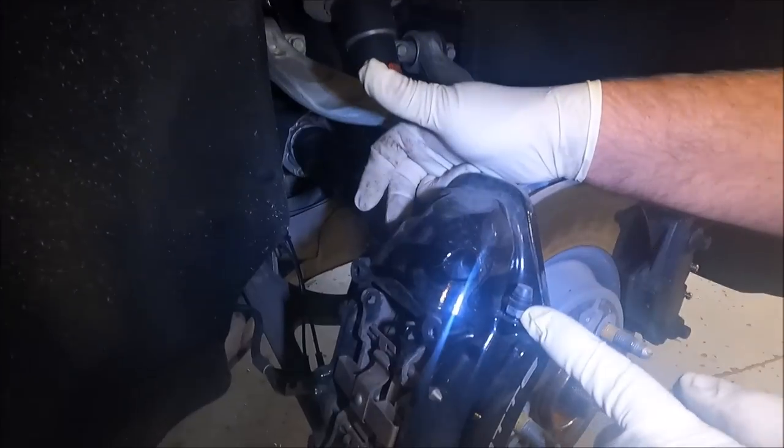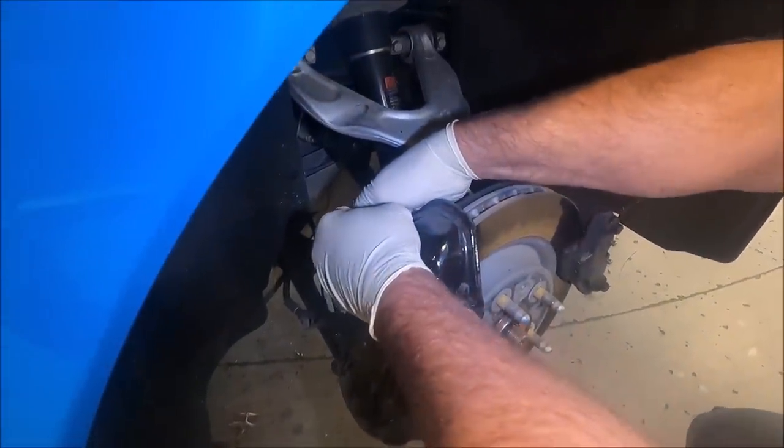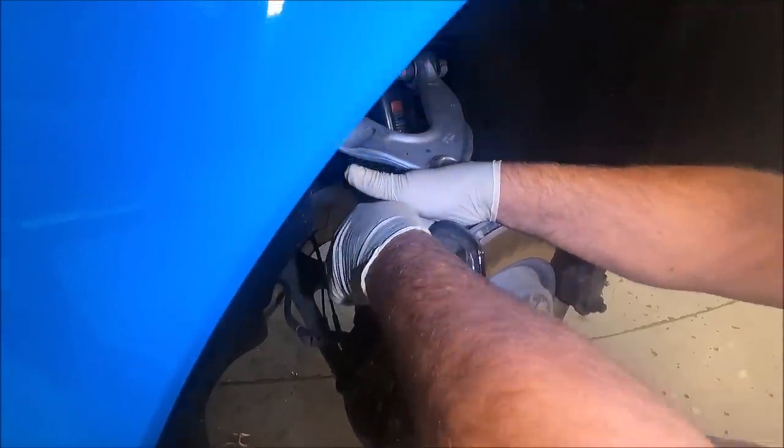There's two bleeders, one inboard, one outboard. These are caps. You gotta get these caps off, make sure not to lose them because they go back on. Keeps the debris and stuff out of the bleeders so that they work properly.